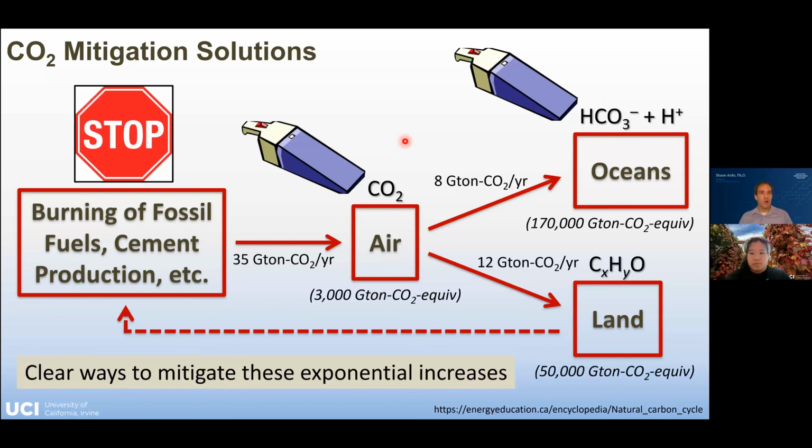So really the conclusion here, how do you mitigate these issues? You stop burning fossil fuels and making carbon dioxide from cement production, and you suck carbon dioxide or bicarbonate out of our ecosystem so that you can undo ocean deacidification, remove the CO2 that's resulting in global warming, and those things. So again, that's what I'm going to talk about today.